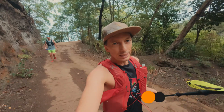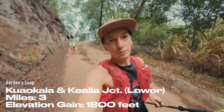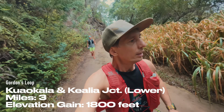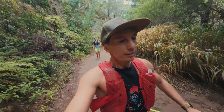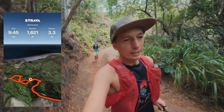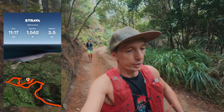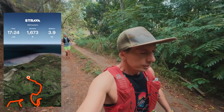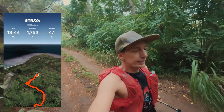So after 3 miles you actually get to the junction where you have to take a right turn to continue on Gordon's Loop. And we got like 1800 feet of gain, and now it's a nice cruise to Kuaokala Trail, which is my favorite part. It's the only single track in the whole terrain, but it's a really fun one.